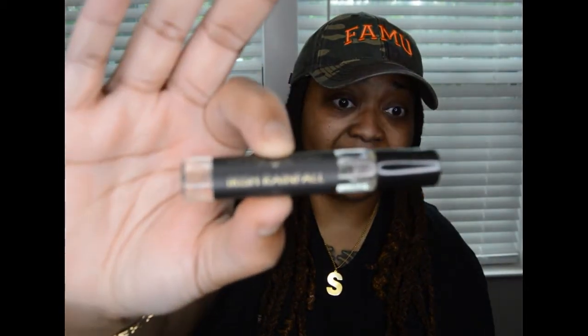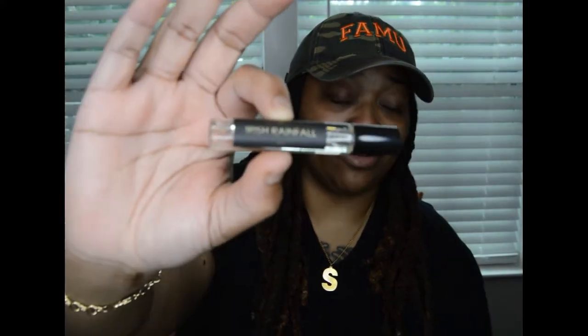Okay, next on the list is Irish Rainfall. So you probably can't see it, I don't know, that's okay. I'll of course always include pictures. Irish Rainfall is supposed to be inspired by Creed Green Irish Tweed. Creed Green Irish Tweed was the very first niche fragrance I ever purchased. I love it. I've been wearing it for, I want to say, 10-15 years.